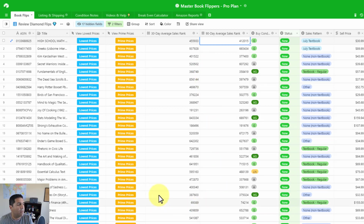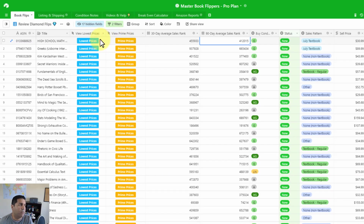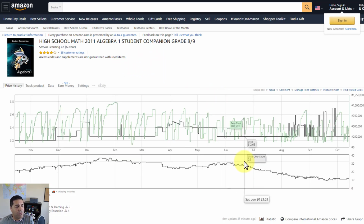All right, but the bottom line is whenever you're using any kind of software to do online book arbitrage or getting book leads from anywhere, we're all trying to get you to find a book that is profitable. And where you're going to end up typically is going to be either on Amazon or somewhere else. Now, I'll go ahead and click these buttons. This is showing me the lowest prime prices, and this will show me the lowest price overall.